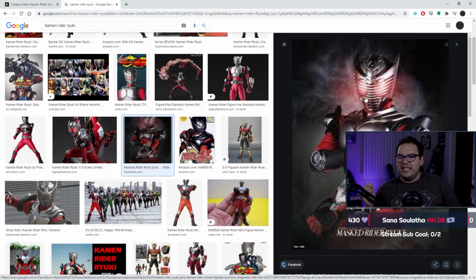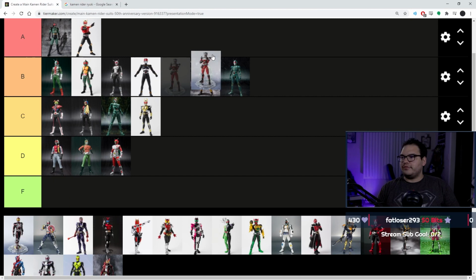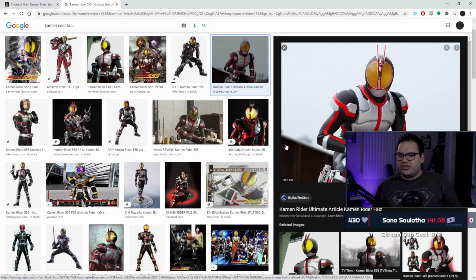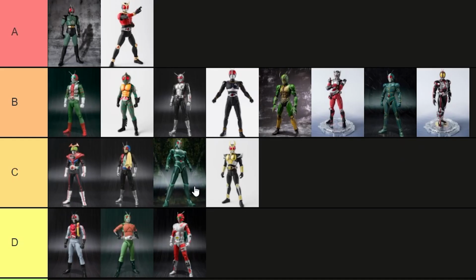Ryuki, otherwise known as Dragon Knight in the US. The helmet went a completely different direction of anything we've had so far. You got the lines over the eyes, hiding the eyes for the first time. I would put Ryuki, for me, at a B. Faiz is your high-tech looking boy. It looks great. If I were to imagine like the government makes a suit, Faiz would be that suit easily. I would put Faiz in B. A higher B, but definitely a B tier.